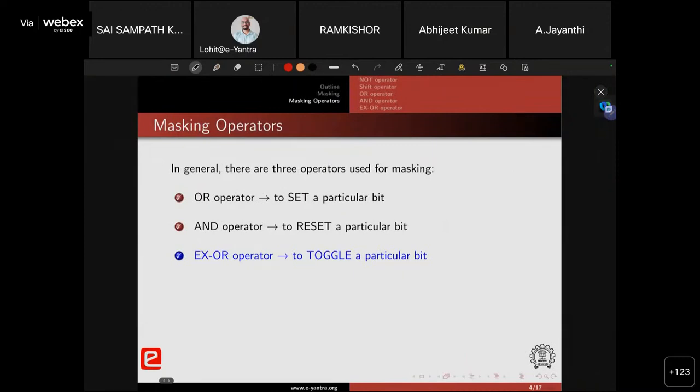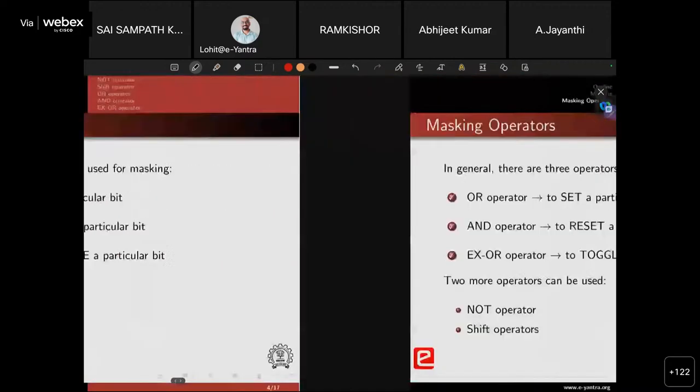And the third basic operator is to toggle a particular bit. As I said, set is to write 1, reset is to write 0. If the previous state is 0 and you want it to be 1, or it is 1 and you want it to be 0, this is called toggling. You're changing the bit value from 0 to 1 or 1 to 0. That is nothing but toggle, and if you want to do that, the XOR operator is used. How these are used, we'll be seeing in the next slides.